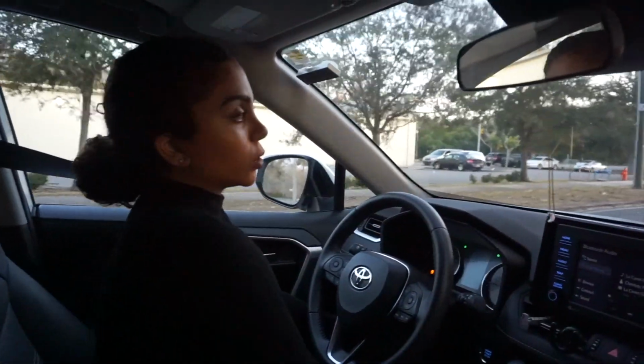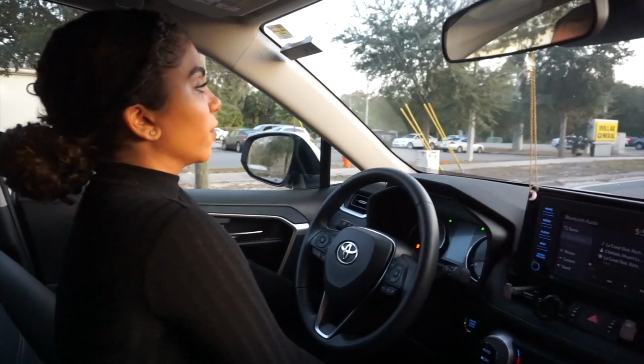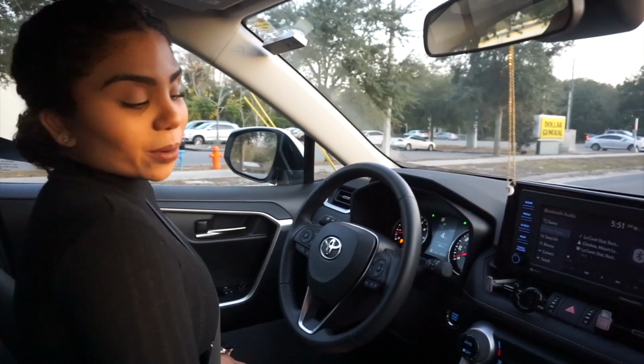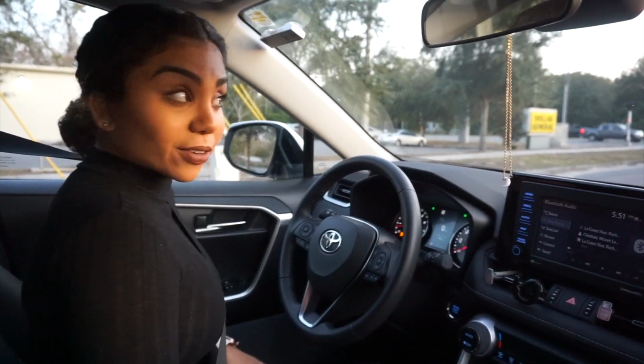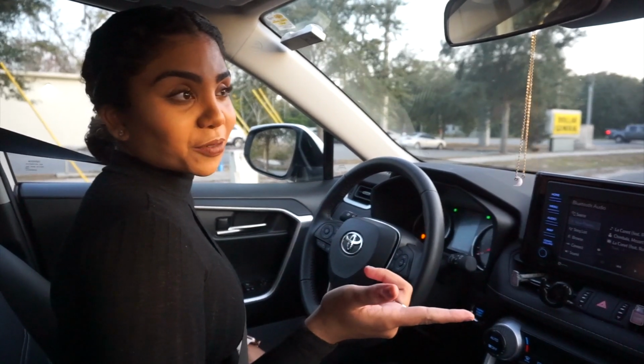I'm about to go onto a street near my house that doesn't have a lot of traffic. So I'm gonna go ahead and put the car in sports mode, which is literally the only way I drive it, because that's the only way that it's fast enough for me.